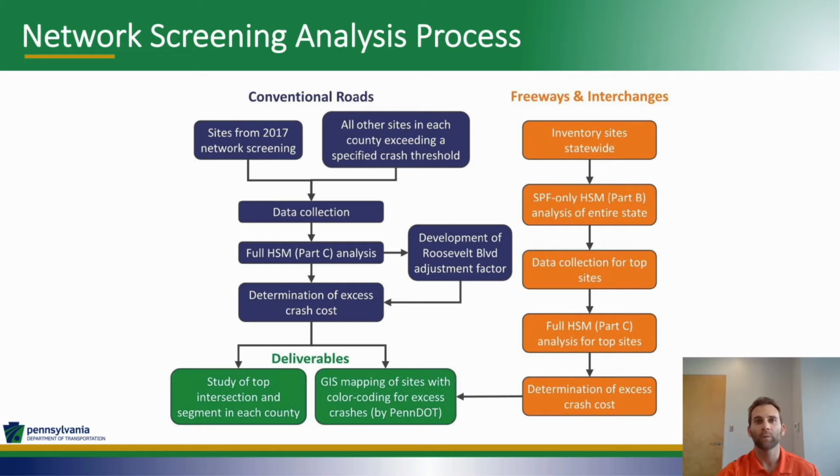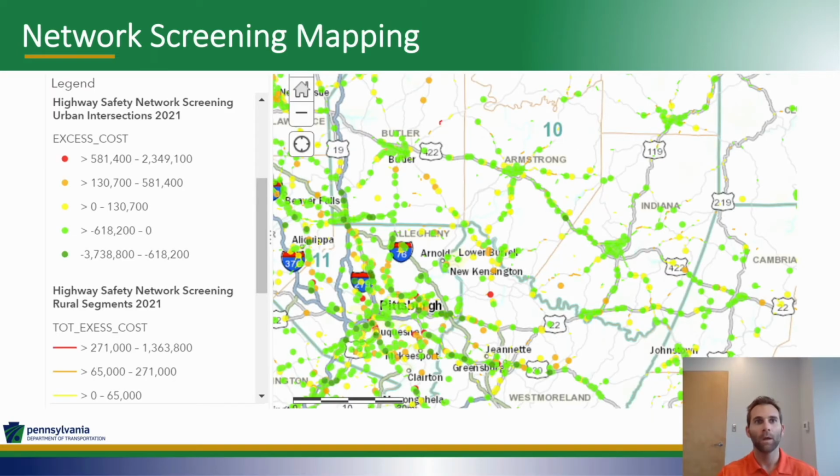A similar analysis was done for the freeways, except that we did not have existing sites to start with, and we used safety performance functions under Part B of the Highway Safety Manual. Here's a screenshot of the maps. The locations with the highest excess cost are displayed in red, representing the most severe safety needs, followed by orange, yellow, and green. We have these maps available in PennShare, and soon they will also be ready in both our CDART and PCIT crash systems.